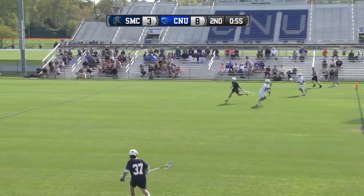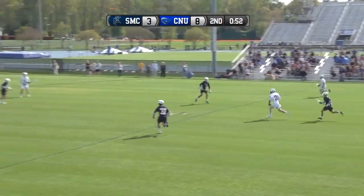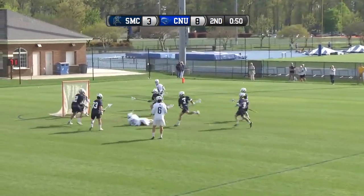Now, we've seen a couple of those point-blank saves, just shot wide. McEnany has made plenty of saves this half. Yeah, McEnany has really been exploding out of that crease. I mean, whenever he's there, he's closing the angles.